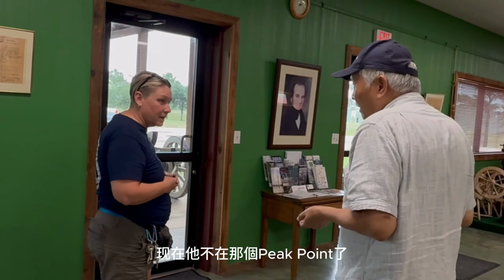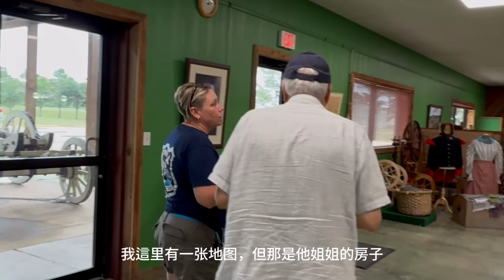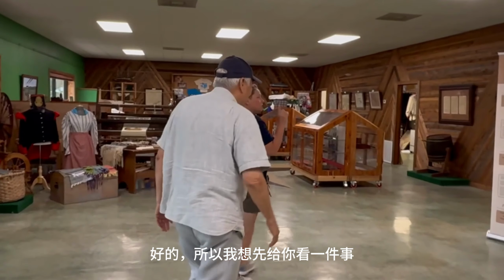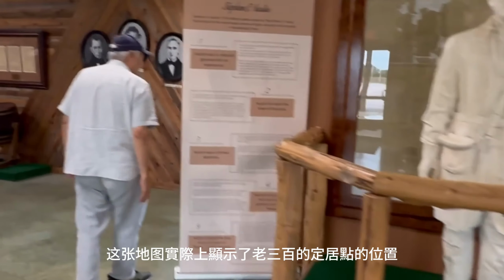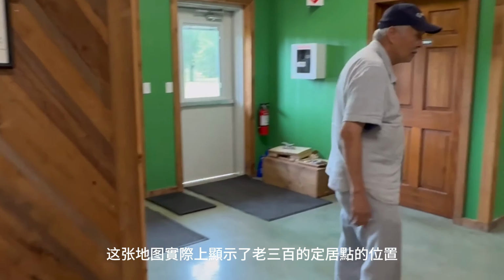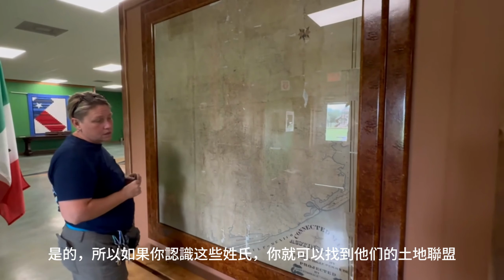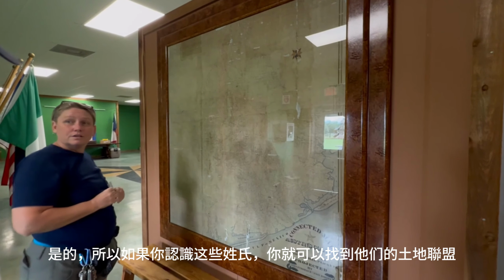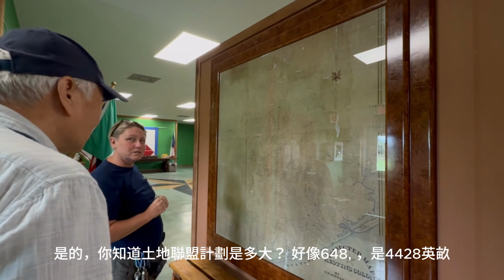Now he's not. So Peach Point, I have a map of it over here, but that's where his sister had her house. Right. So I wanted to show you one thing first. By name, the old 300. 300, yes. And the settlements. Yes. So if you know someone with these last names, you can actually find where their league of land was. Do you know how big a league of land was?